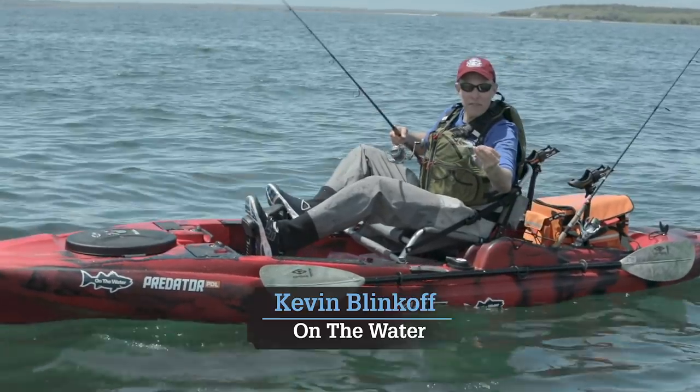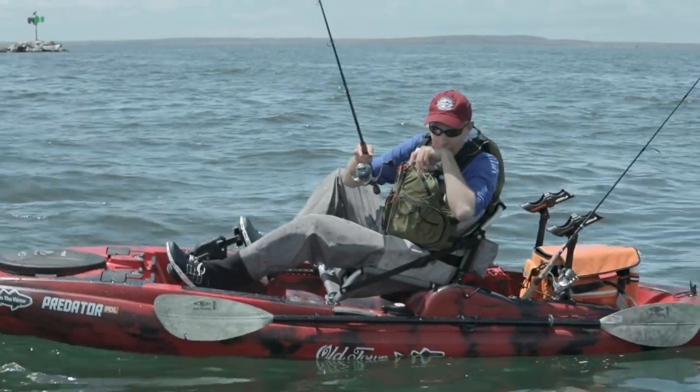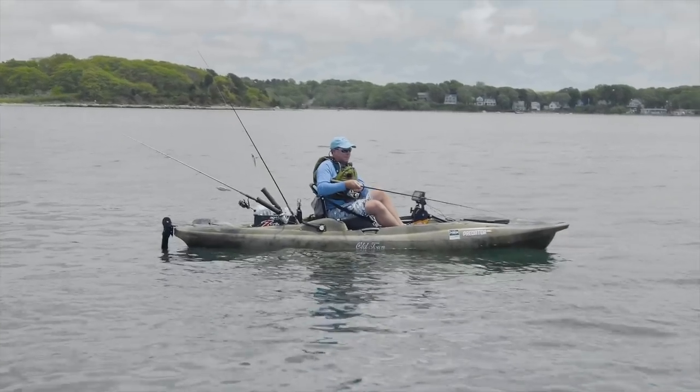Got a 1.5 ounce Spro bucktail with a little piece of Gulp on there. I'm gonna drop straight down. We're about 30 feet of water. And half the time it's not even making it to the bottom before they hit this. Just bounce it right on the bottom.